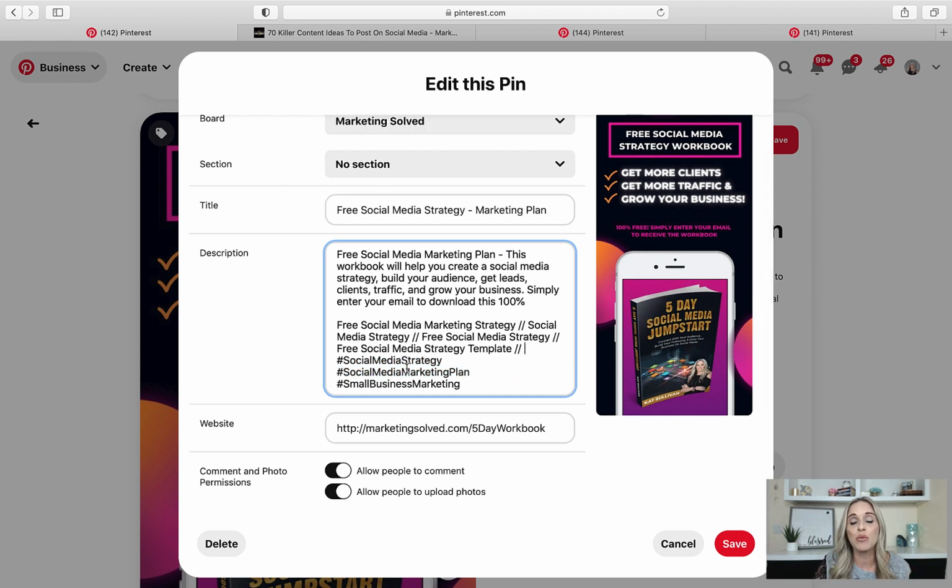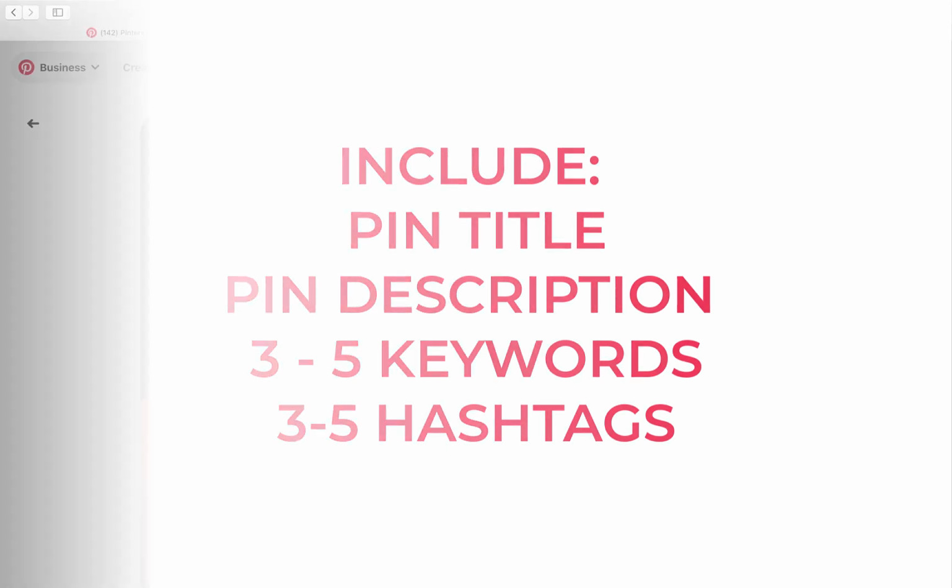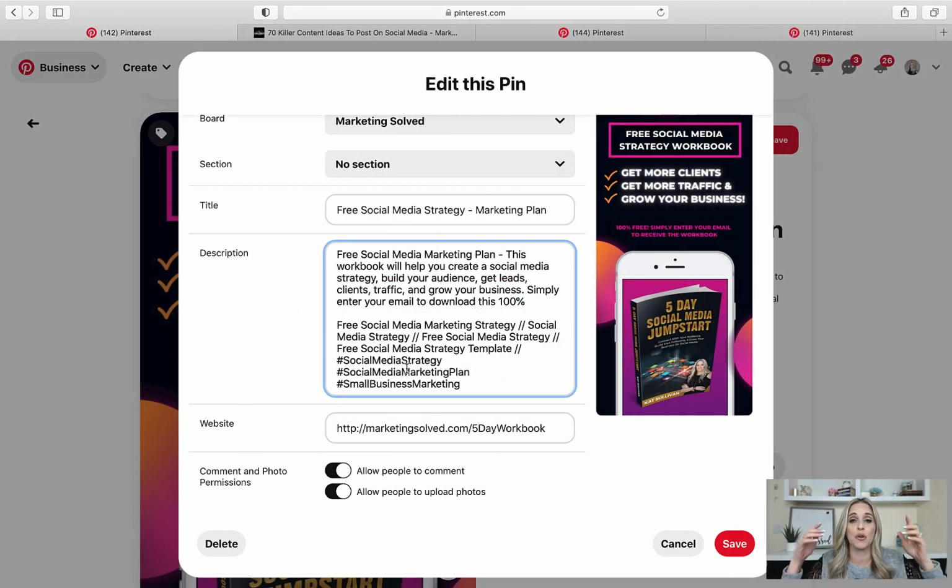Make sure that you research them so that they are as relevant as possible, and then edit some of your descriptions or add in some new pins that have a description of what the pin is about, your keyword phrases, as well as 3 to 5 hashtags. And we have found that that's been working really well for us. So you test this out and let me know what the results that you get are.